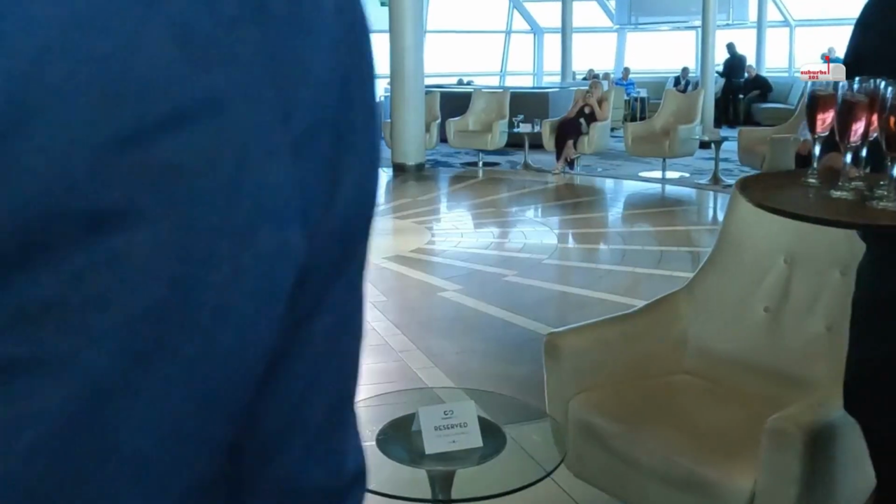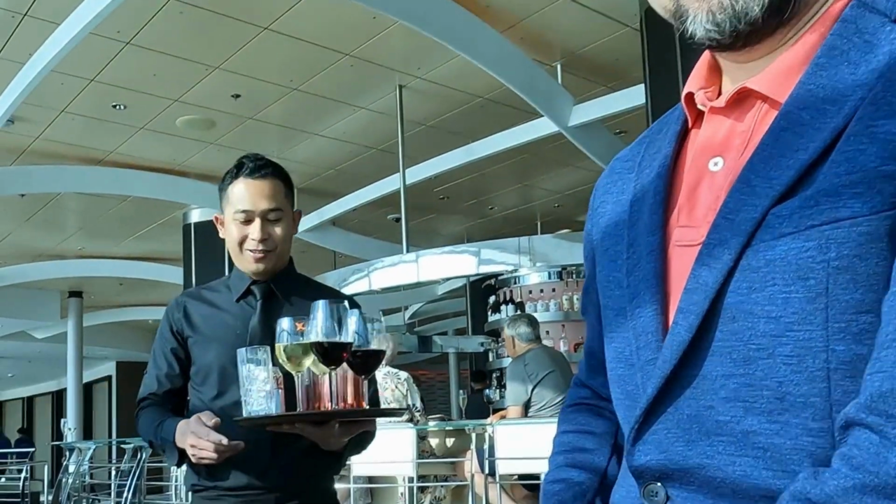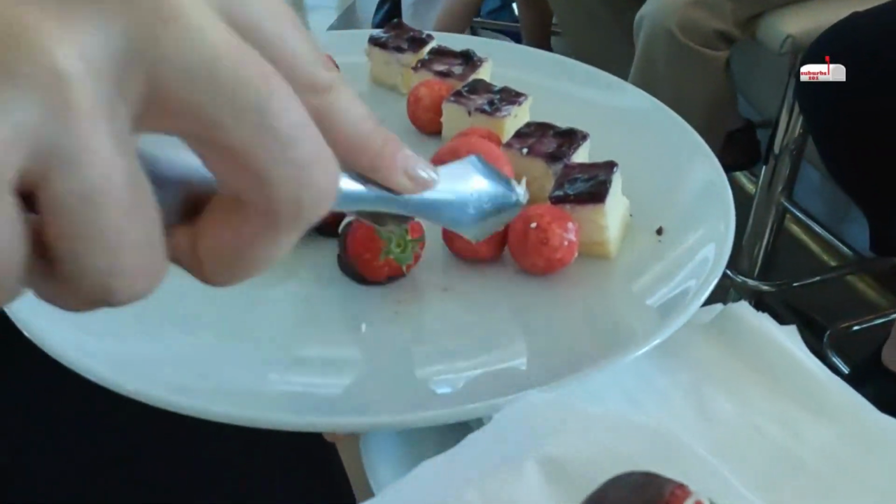The Captain's Club Welcome Party is one of my favorite perks. It's elegant, fun, and I love the free cocktails and desserts and VIP access to the ship's officers.